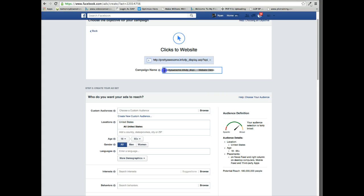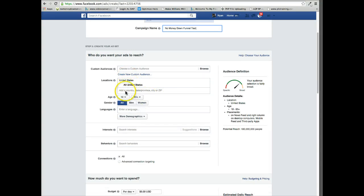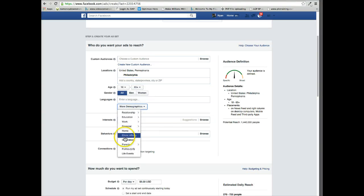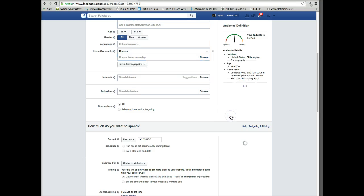And then I'll just name my campaign: No money down. Funnel test. Okay. And then I'm going to pick my audience. I made this page for Philadelphia, so let's do Philadelphia. You could pick unique zip codes. I'm going to target Philadelphians. And what I'm going to do, which is really cool, is I can actually pick under demographics. I can pick home ownership, and pick renters. Pretty fun stuff. So I know I'm actually hitting renters.